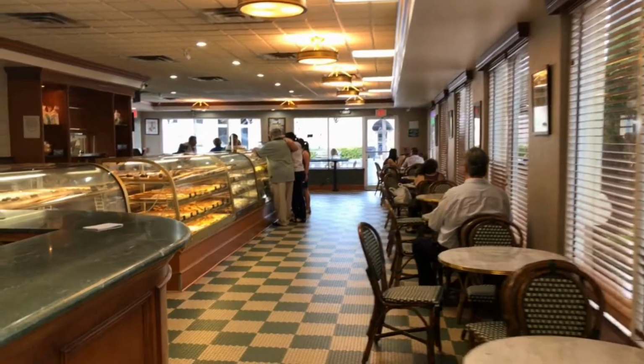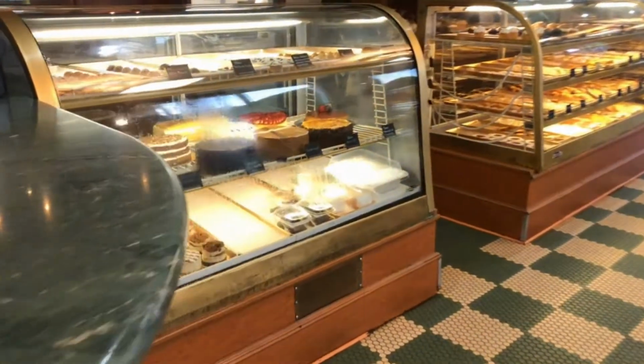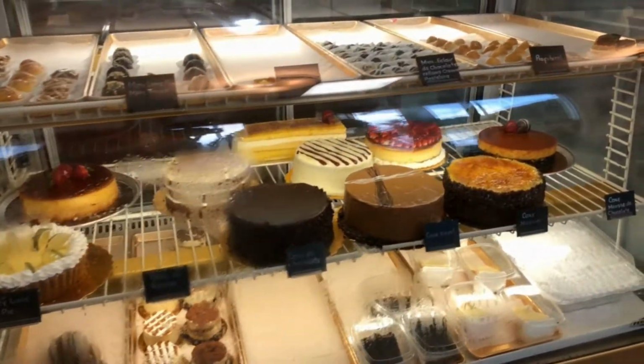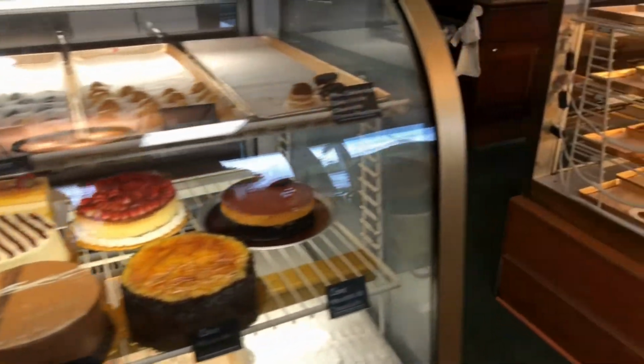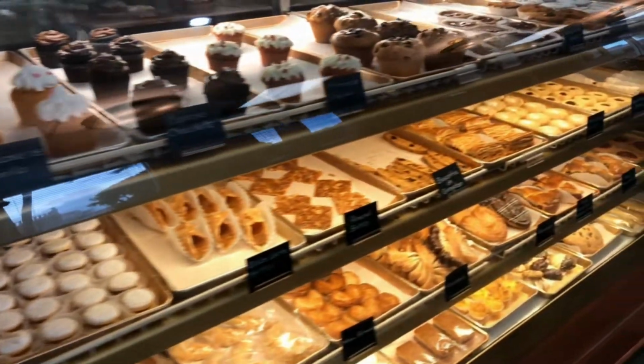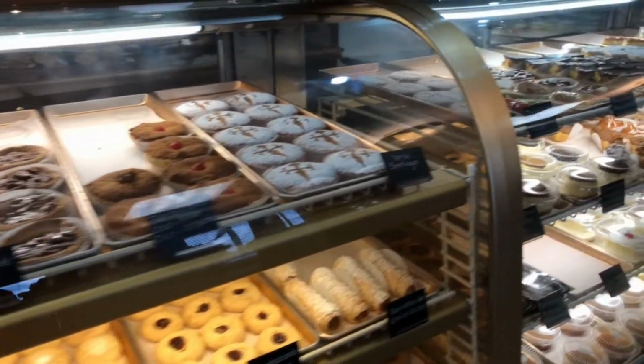Okay, so we're done with our meal at the Versailles restaurant, but make sure you save room for dessert. Now, what I would suggest is not to eat your dessert at the table. In fact, there is the Versailles Bakery right next door. It's attached to the building, so you don't even have to go outside. But walk over to the bakery, and you will find dozens and dozens of desserts, and they are delicious.